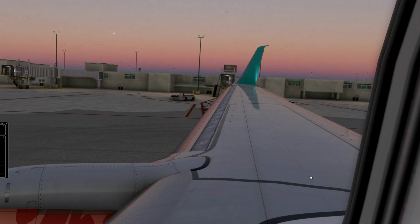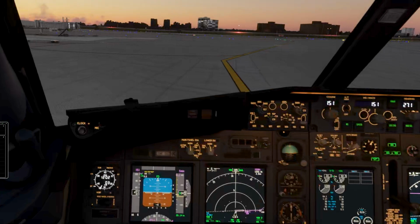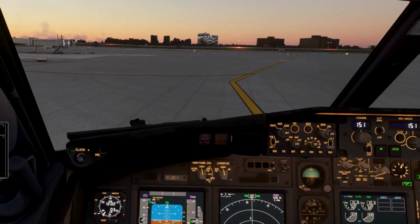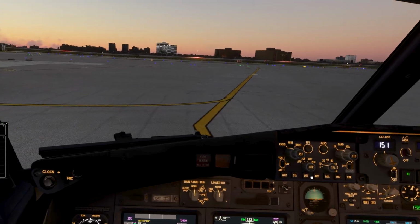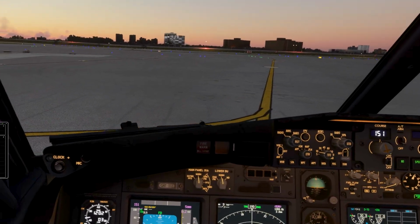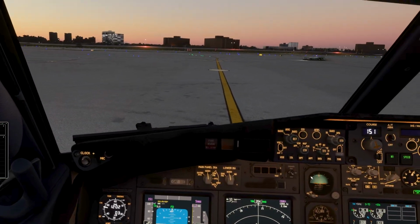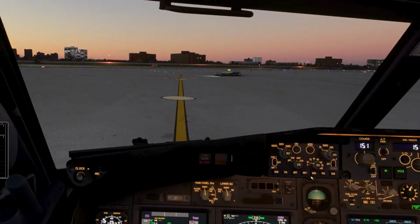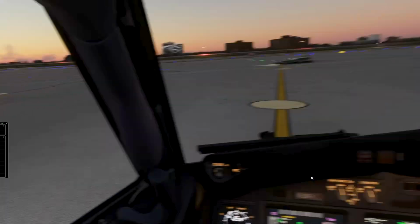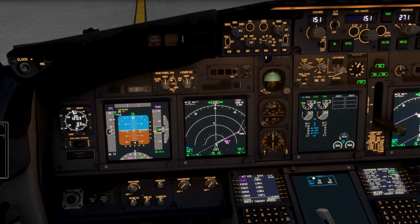Well, we've done it. We got the thing pushed back. And these settings on this computer, I've noticed, are a little too much. I went ultra on everything because I'm building a new computer. So when I set my settings on my new computer, this one took the same settings, which I thought was interesting.